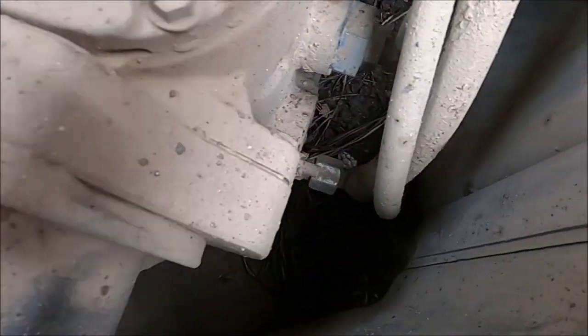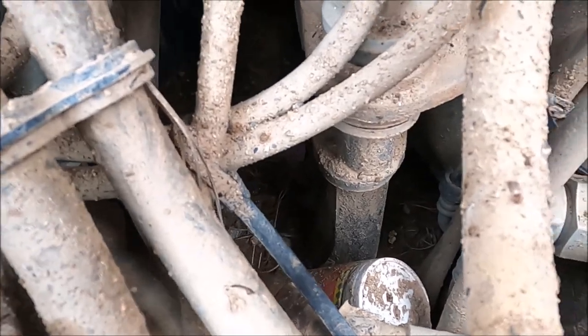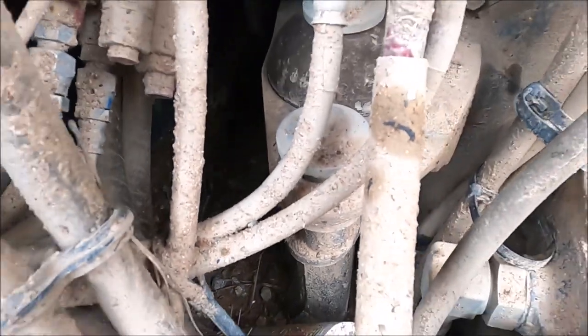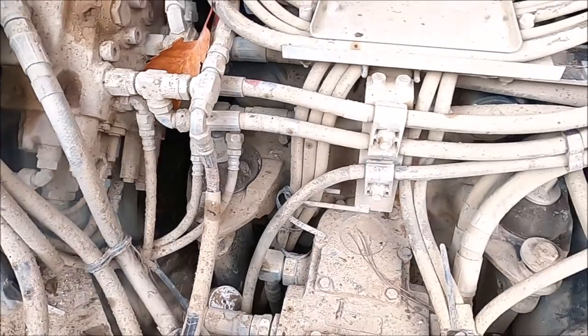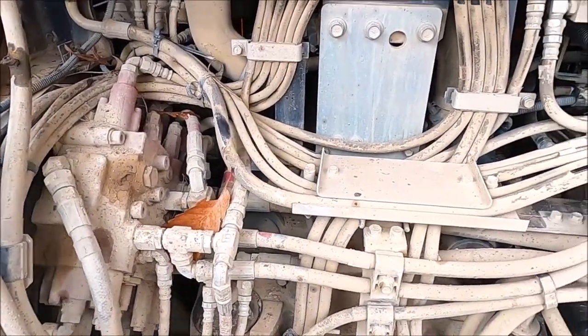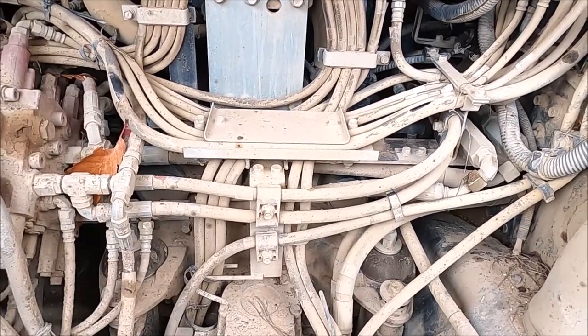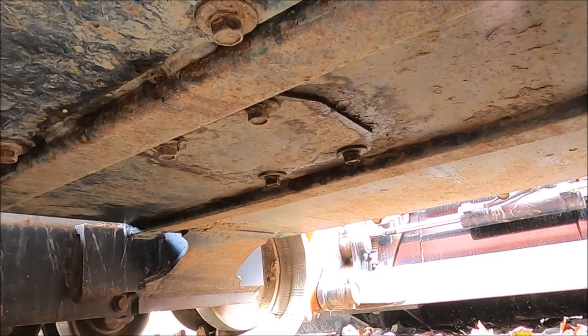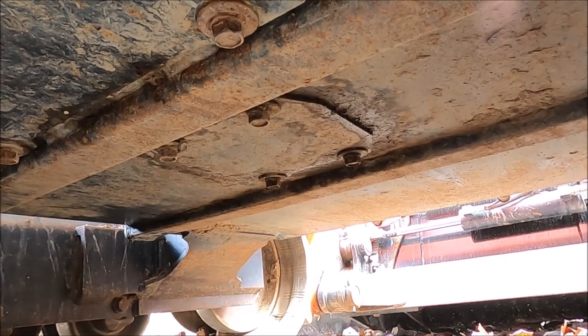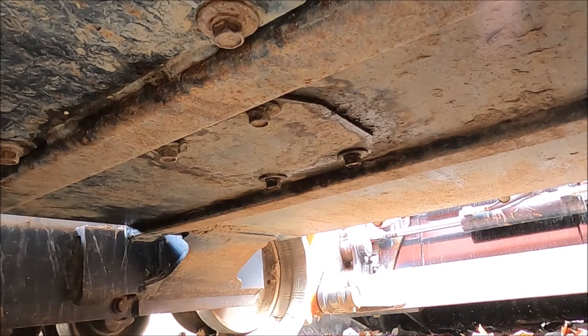Yeah, that just looks like mud. Oh my, look at all that dirt. So we'll have to get underneath it, drop the belly pans or the cover plates and get all this washed out. So let's do that. 17 mil for all the belly plates. So we're gonna take them all off.